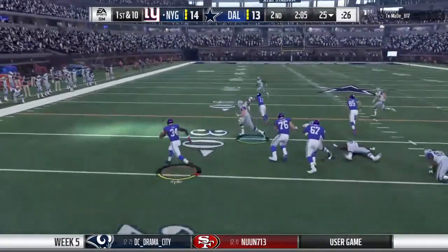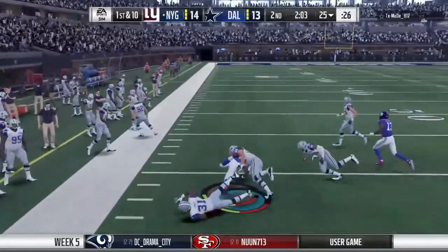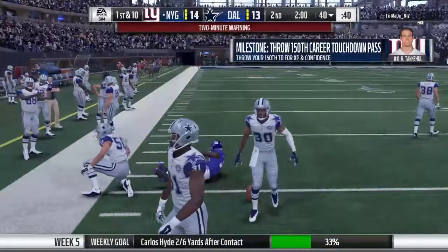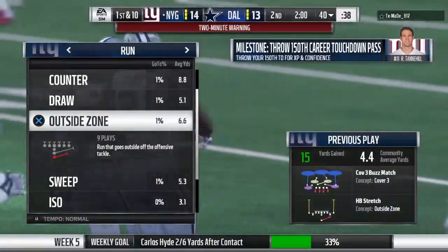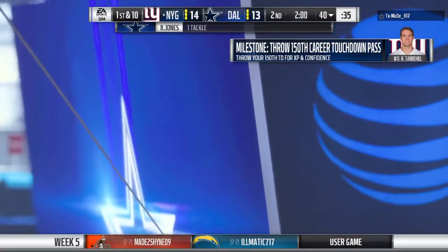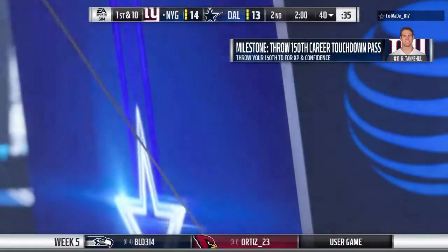They start the drive with Hyde. And some room to roam now. And down he goes, but he takes it up to the 40. And a nice carry there of 15 yards. 2 minutes remain here in the first half. We're back to Arlington right after this timeout.